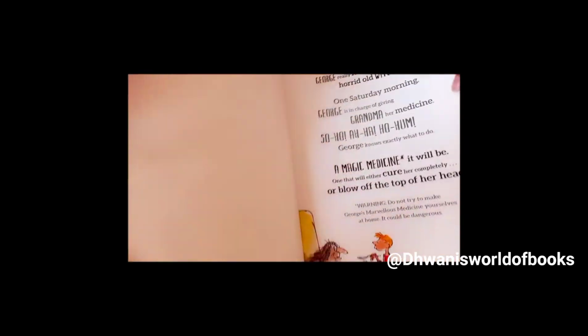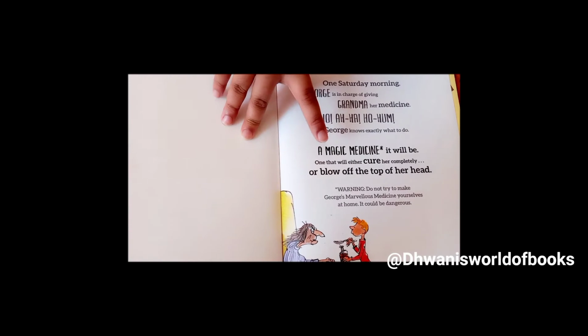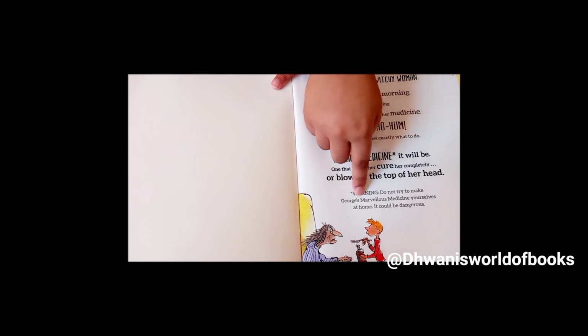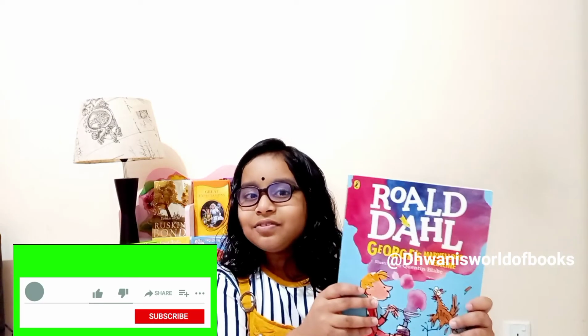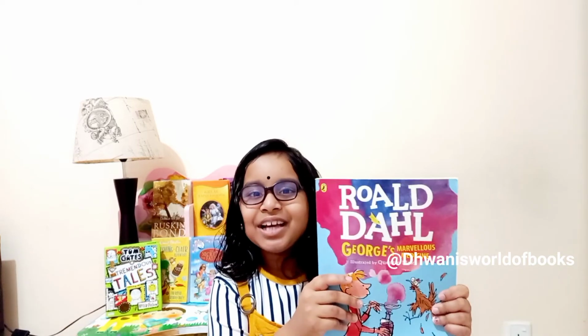But friends, if you're planning to read this book, look, on the front page itself, there's a warning. Do not try to make George's marvellous medicine yourselves at home. It could be dangerous. There are lots of things in the book that are going to make you laugh. I'm giving this book 4 out of 5 rating. So friends, you must try this book.